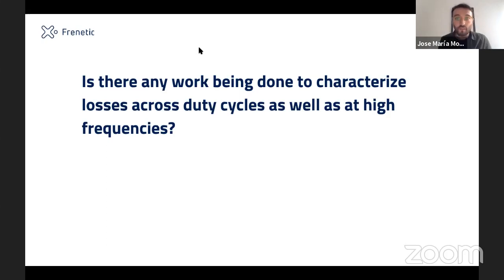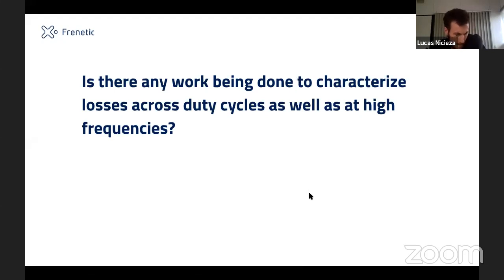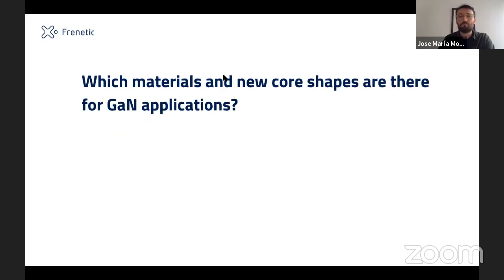Okay, then this is the first question. Is there any work being done to characterize losses across static cycles as well as high frequencies? Well, I could say yes. If we talk about the core, there are several studies, and models like the improved generalized Steinmetz for calculating the losses in the core for any type of waveform. So there you will take into account the duty cycle. Okay.